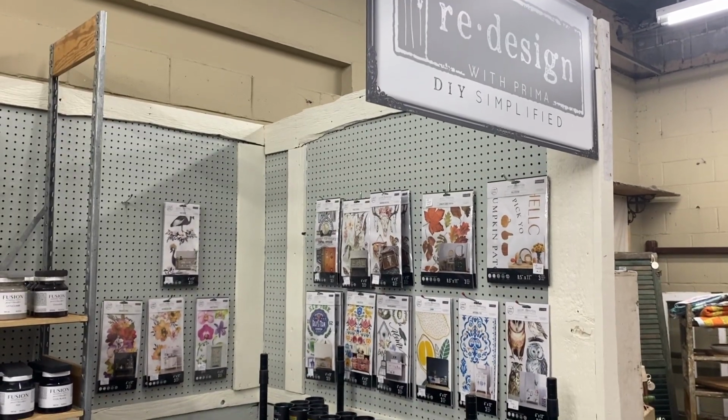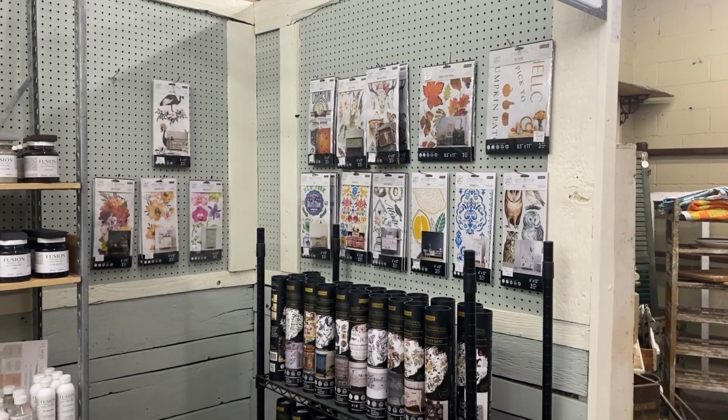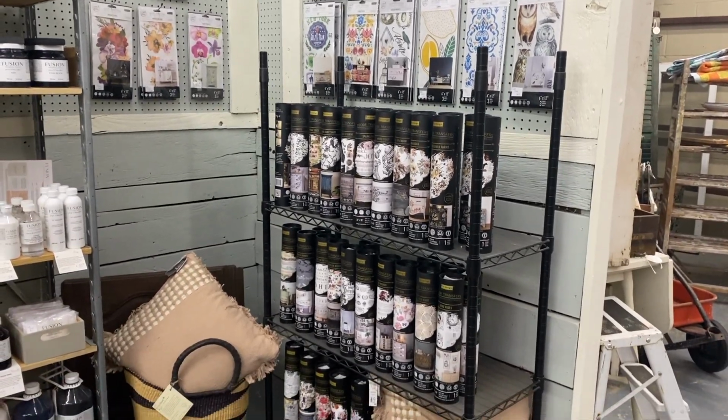Here is my area in my booth where I sell Redesign with Prima transfers. If I'm gonna be really honest with myself, I'm gonna look at this area of my booth and it stinks. It's not done well. It's not merchandised well. If people walk in and they don't already know what redesign transfers are, there's nothing showing them what they are. There's a sign, but that's it.